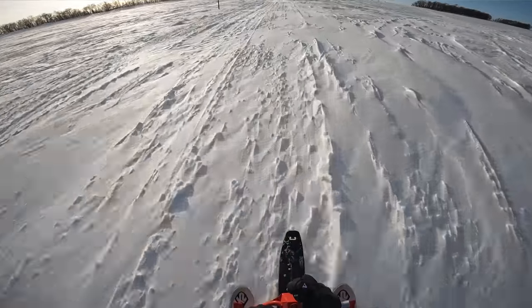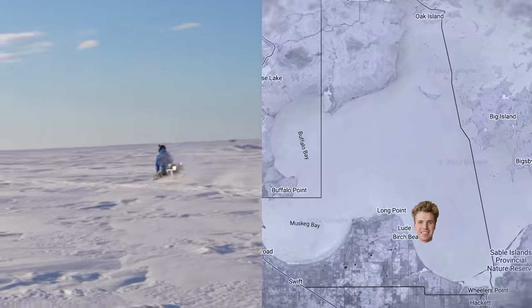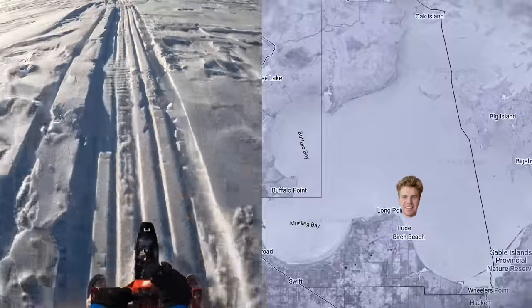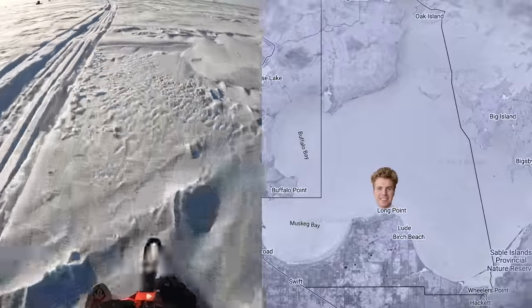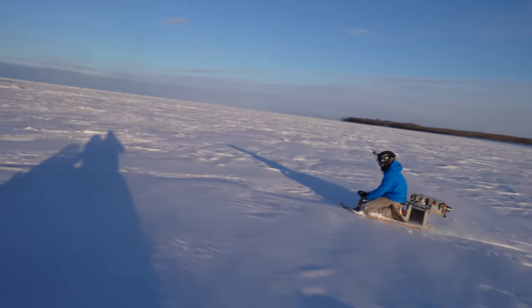We were actually doing pretty well, but the problem was we weren't getting any further from shore. Instead, we'd been riding along a snowmobile track that was close to the edge of the lake. If we actually wanted to make it to the angle, I needed to get offshore. So I took a right turn and started gunning it toward the first pressure ridge.